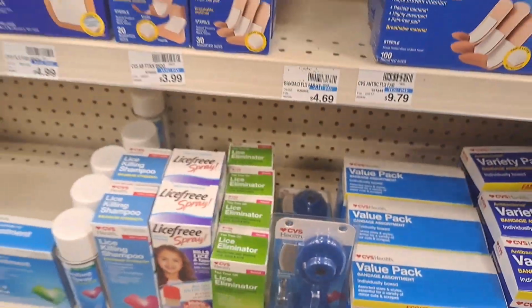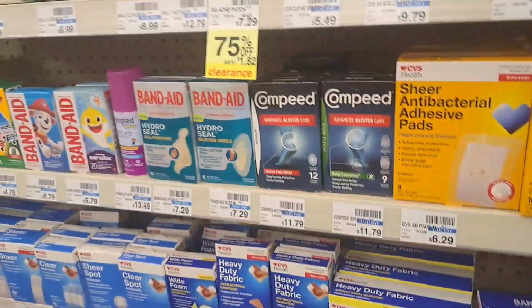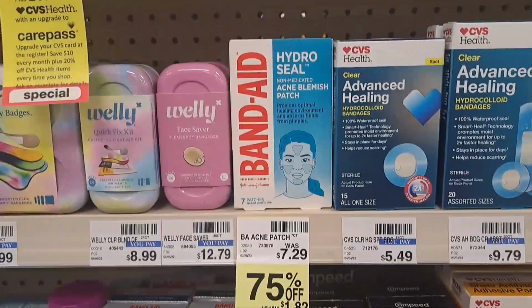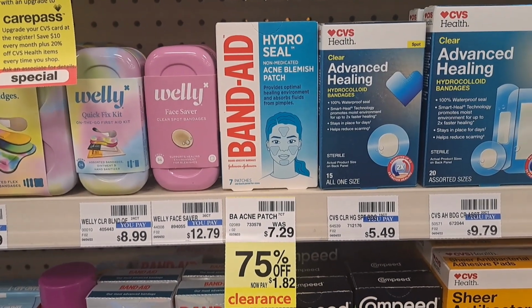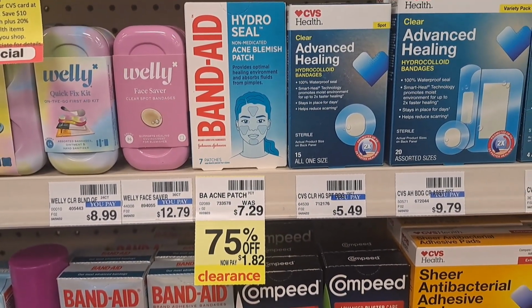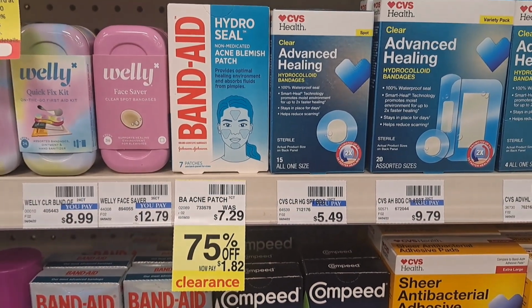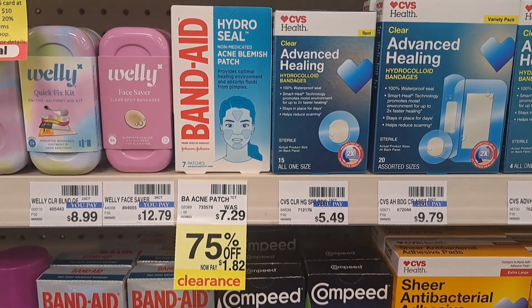So, I mean, I know a lot of kids have problems with lice, so that would be something great to get. Here's something else, 75% off. It's the Band-Aid Hydro Seal Acne Blemish Patches. They're $7.29. 75% off brings them down to $1.82.